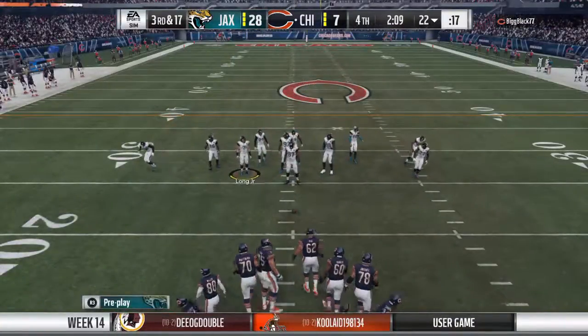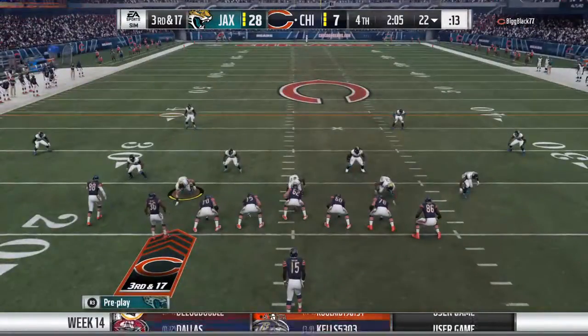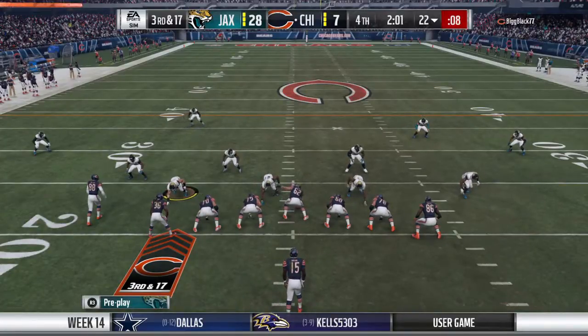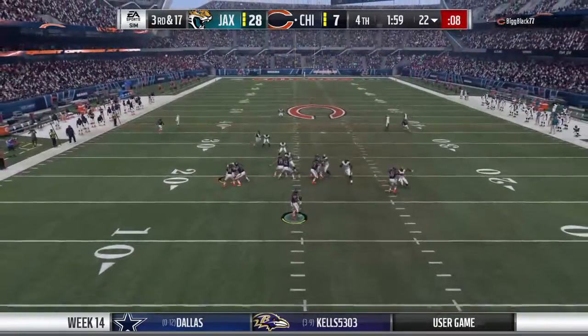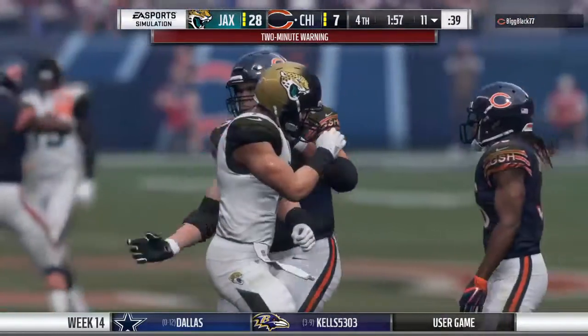Getting late in the fourth now, Charles. Two-minute warning just around the corner. Yeah, some teams just want to get to that spot, take a breath, and then come out and attack for the rest of the game. Third and long for Boykin. And the pressure gets to him again.